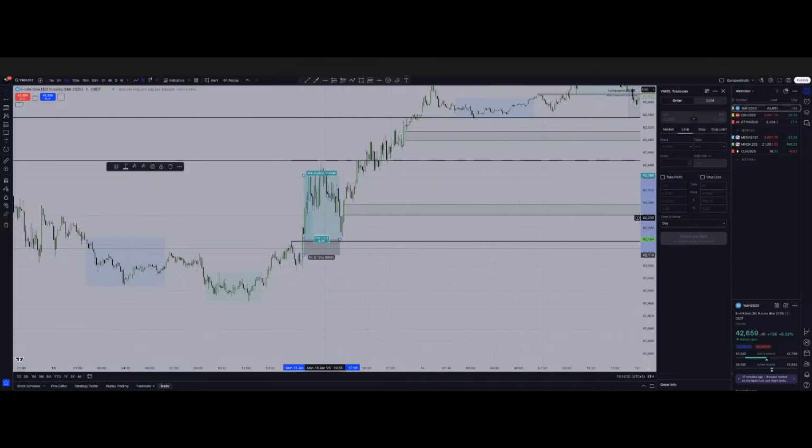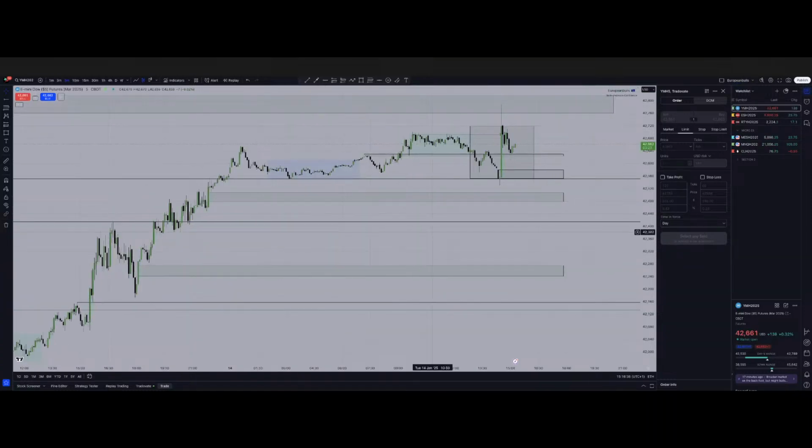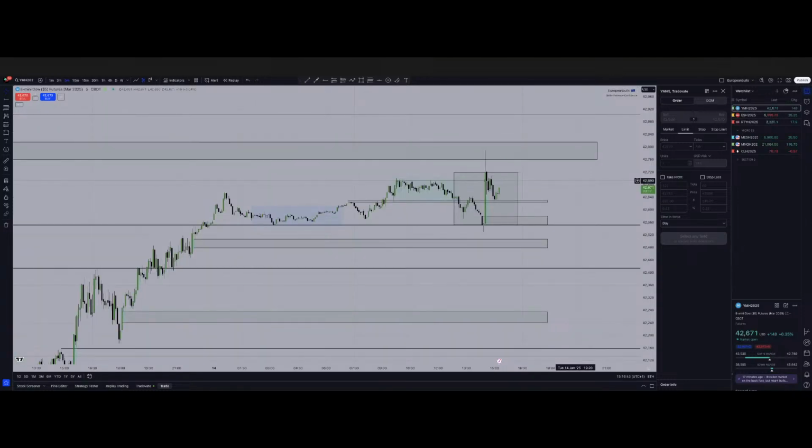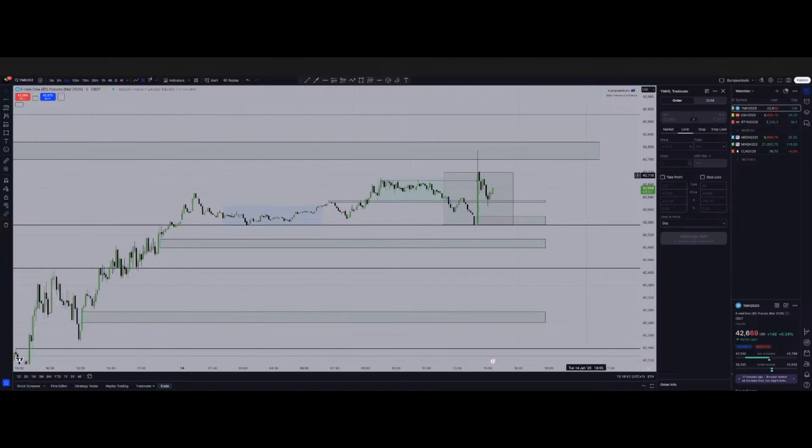So we see if we get any opportunities that could interest us on taking the trade, then we'll definitely go down that road. But as far as now, we'll wait for the market to get open.